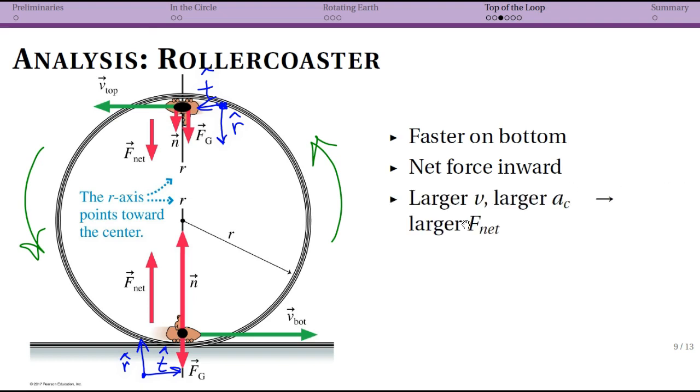So now, here's the logic. The larger speed, which we said was at the bottom, has a larger centripetal acceleration. Why? Because centripetal acceleration can be expressed as v squared over r. So if you have a larger speed, you have a larger centripetal acceleration, which means you have a larger net force, because net force is just the mass of your cart times your centripetal acceleration. And again, we don't have any people falling out of this as it goes through the loop because of safety. So we have a larger net force at the bottom.